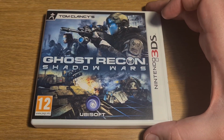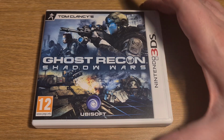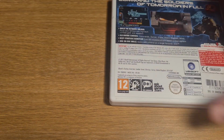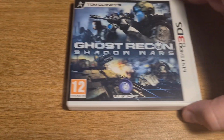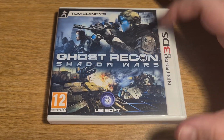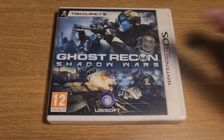Ghost Recon Shadow Wars. This is probably the dark horse of the entire 3DS lineup. Not really what I expected. The Ubisoft game, a kind of tactics game set in the Ghost Recon franchise. But this one actually plays really, really great, and it's a really good tactics game.